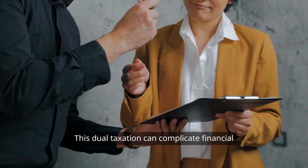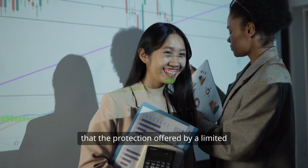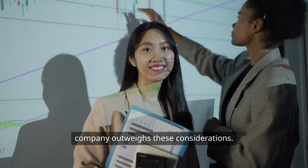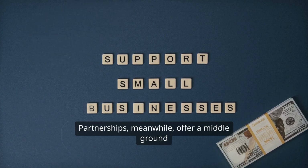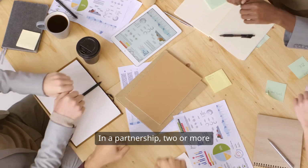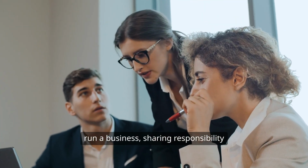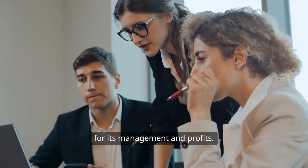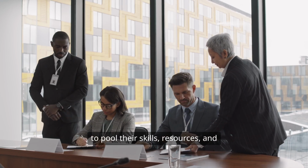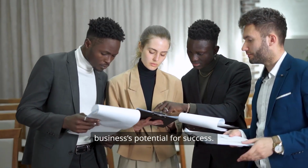This dual taxation can complicate financial planning, but many business owners find that the protection offered by a limited company outweighs these considerations. Partnerships, meanwhile, offer a middle ground between sole traders and limited companies. In a partnership, two or more individuals come together to run a business, sharing responsibility for its management and profits. This structure allows partners to pool their skills, resources, and knowledge, which can enhance the business's potential for success.